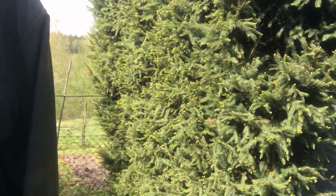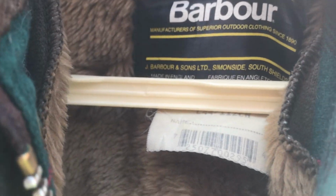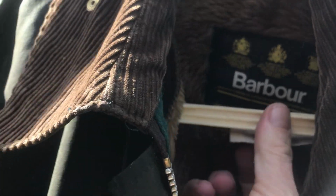Today I'd like to take a look at this, which is a Barbour jacket. It's part one of part two, because this is going to be quite a long thing. Can you see that? I can't get the labels in because it's all so heavy.